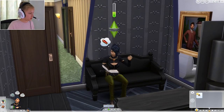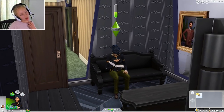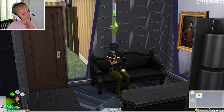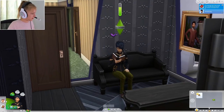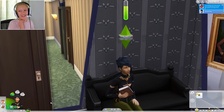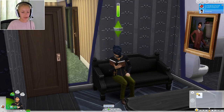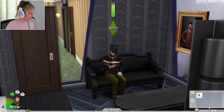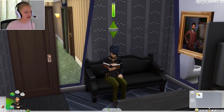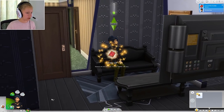Oh, she's thinking about her sister, who has the same hairstyle as her. Oh, now she's thinking about me, her mom. All right, Vanessa, keep reading that book. Enough garlic around the house can prevent a vampire from biting Sims. That's interesting. I never knew that. All right, keep reading.